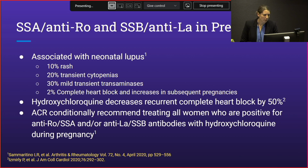So now the American College of Rheumatology is conditionally recommending that all women who are positive for SSA and/or SSB antibodies be treated with hydroxychloroquine during pregnancy to prevent this complication.